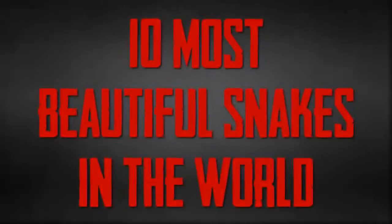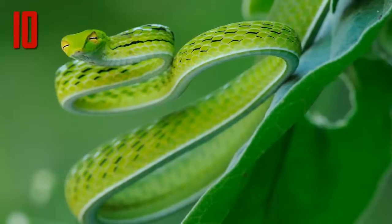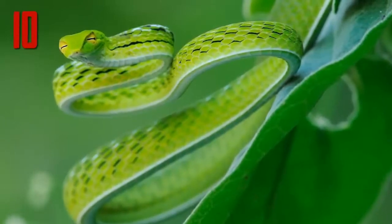10 most beautiful snakes in the world. Number 10, Asian vine snake. This snake has an extraordinary geometric pattern to its scales.